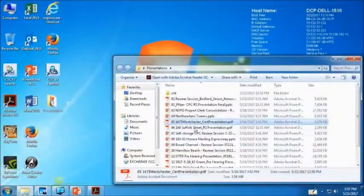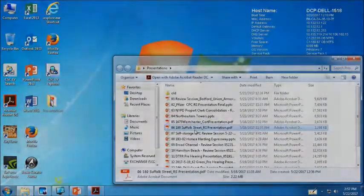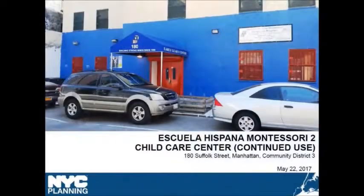Item number six on page 129 of your package, the Escuela Hispania Montessori II Child Care Center is an acquisition for the lease renewal to facilitate the continued use of a child care center. Xinyu Liang will do the presentation. Xinyu. Thank you. Good afternoon, Chair Lago.